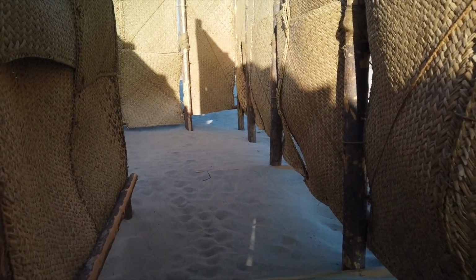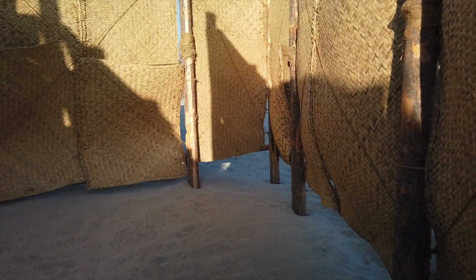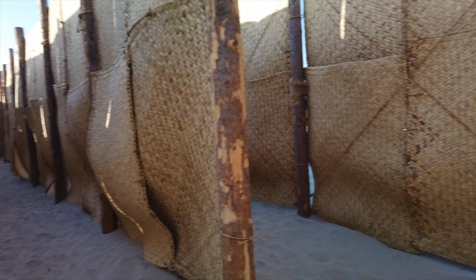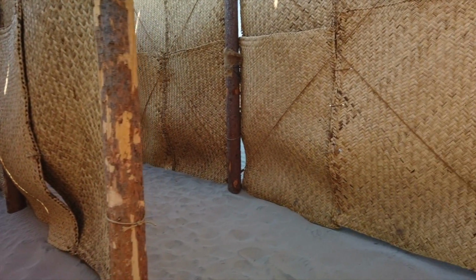If you look at the mats that he's created, each one is individually made and then put up to create this maze in the desert. And it kind of ties you to the fact that it's really easy to get lost in the desert. How do I get out of here?